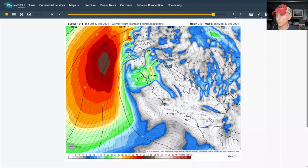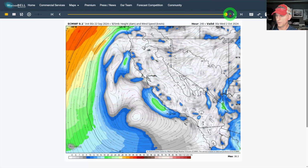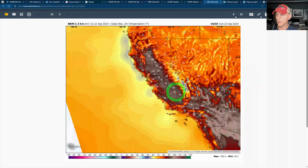Now, if I go to 210 hours, you can clearly see these northeast and north winds here ripping across Northern California. Not showing too much for Southern California just yet, but we will be watching. You can see at the very end of the run here, we are getting a little bit of offshore wind action. So yeah, something interesting to watch in our extended.